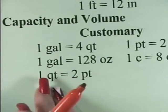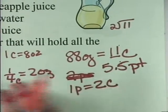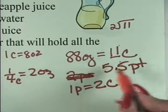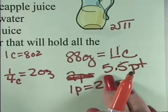Now, 2 pints equal a quart. So I have 5.5 pints, and all we need is an approximate. It says what is the smallest container, right? So I can really kind of leave off that 0.5 and just look at the 5 pints. How many quarts can I get out of that?